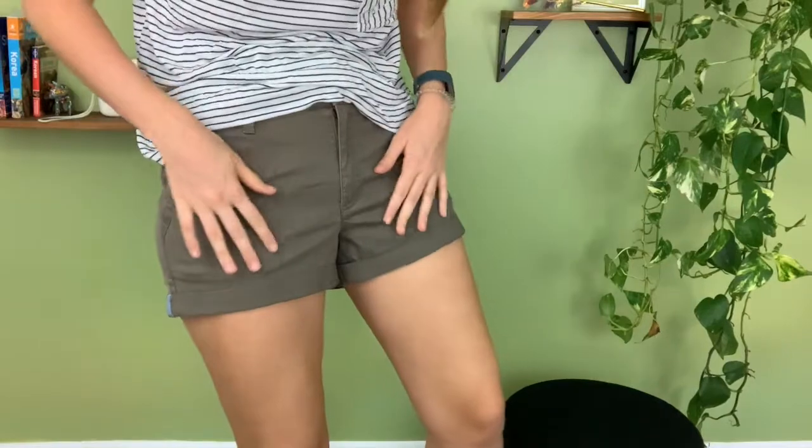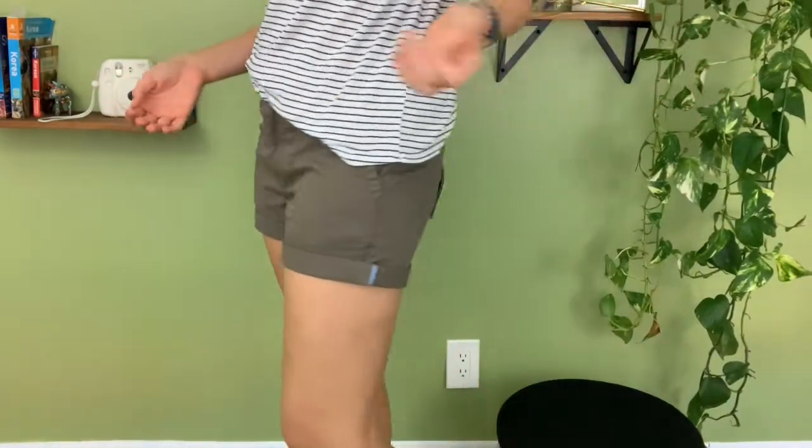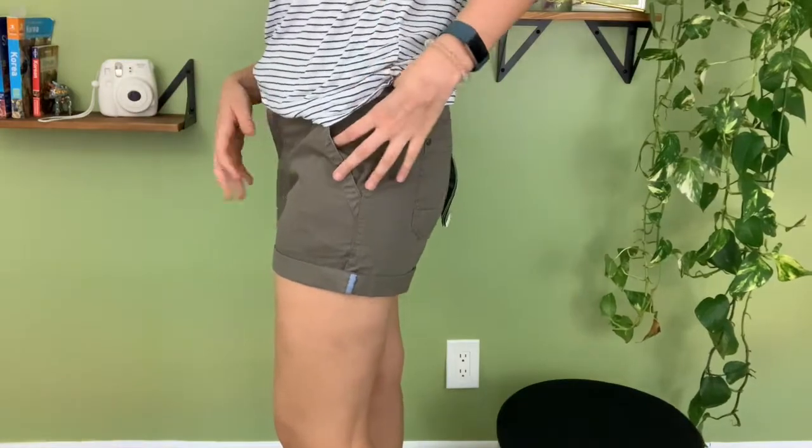I think they look relatively good. I mean, they're kind of a basic short in a basic neutral color, so I'm not complaining. Let's go for the next short.